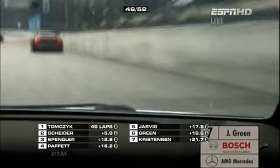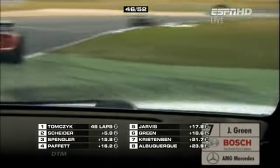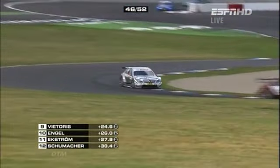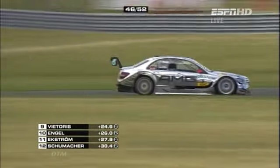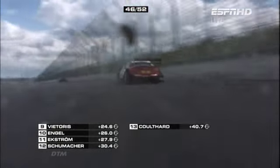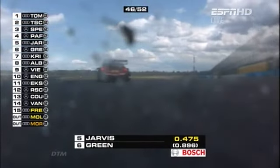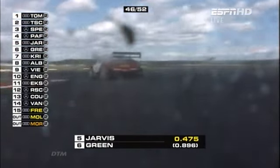as we go back on board with Jamie Green, who's currently 6th. And now beginning to hound Oliver Jarvis. Reversal of earlier on in the race when it was Jarvis hounding Green. Jarvis actually using the strategy of pitting when he did to get the advantage over Green. So Green now taking the fight to him out on track. The battle for 5th place, and there the gap.